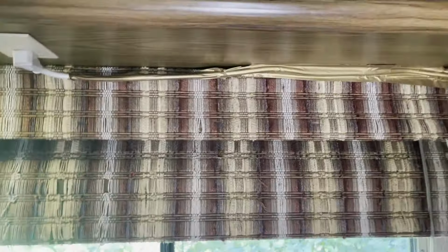Ta-da, success. Now, Google and YouTube were no help, but luckily, like I said, all the string was still there, and I just kind of used my little brain. Just had to restring it back through everything. I put a little screw right here for when it's closed. Then I can hook the string here so it doesn't get pulled out and loose out again. And then I got a little screw just down here to hold it open during the day.